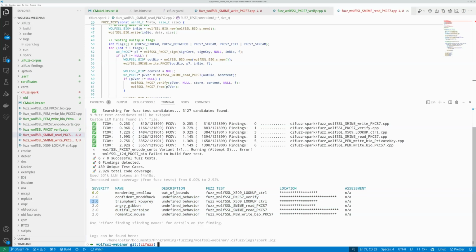Peter, when it reports out of bounds, is that the UBSAN or ASAN sanitizer that reported an out of bounds, and that's just being displayed as the ultimate result of running the fuzz test? So out of bounds is ASAN, the address sanitizer. Usually that's what happens. If you want, we can check it. No, let's leave it alone.